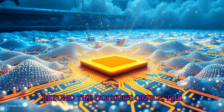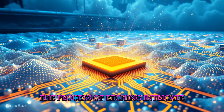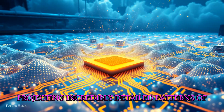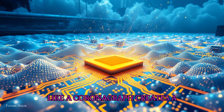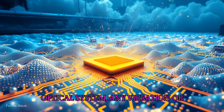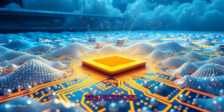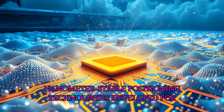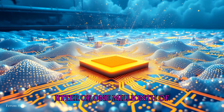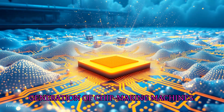Beyond the doctor's office, the ripple effects reach the heart of modern technology, the semiconductor foundry. The process of etching intricate circuits onto silicon chips requires projecting incredibly detailed patterns of light through a mask, much like a coronagraph creates a precise shadow. Any tiny imperfection in the optical system, any vibration or thermal drift, will blur the pattern and ruin the microscopic transistors. The vibration damping systems and nanometer-stable positioning technologies developed for extreme adaptive optics, where a jitter of 1/1,000,000th of a meter is catastrophic, are now essential for the next generation of chip-making machines.